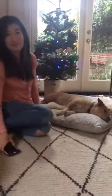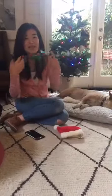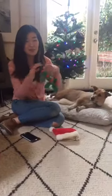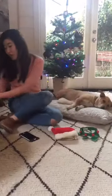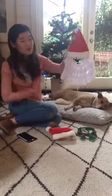Where'd you get the props from? Where did I get the props? Target always has the best props. This is a collection of stuff I've amassed over the years. My husband hates me because I'm like a prop hoarder. But Target always has really cute stuff. I just got this year at Target. The picture of Zoe on my Instagram, she's wearing this.